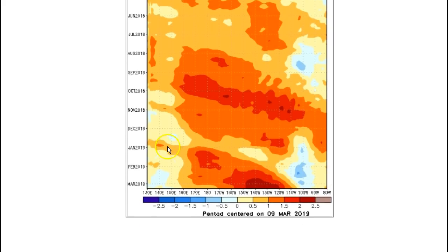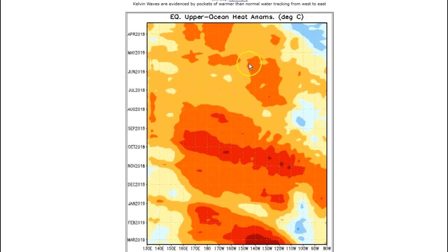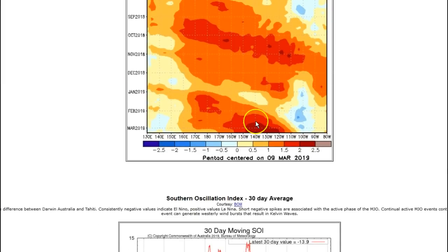Then here is the more interesting one. We thought this was pretty solid. This is Kelvin wave number 3/4, with 2 different westerly wind bursts feeding it, but we'll call it Kelvin wave number 3. And look at the core of the heat here. Certainly a lot stronger in that one. In fact, I would call this a progressive Kelvin wave pattern, each Kelvin wave looking stronger, more pronounced.